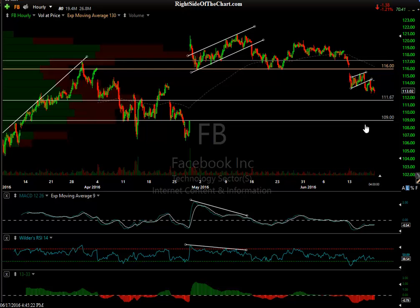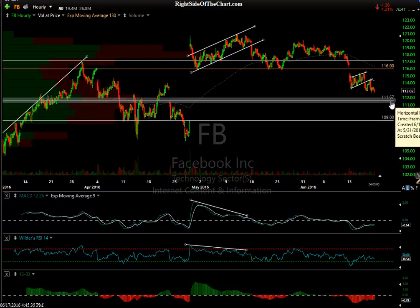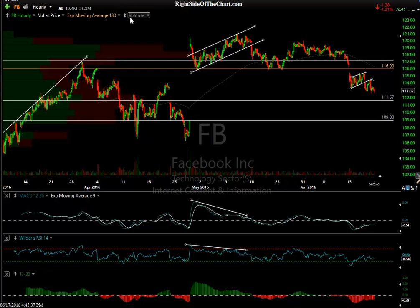And then going back to that 60-minute chart, we had this little flagging type action, broke down, ramped up, and then backtested it and moved lower. And these are your next stops, I believe, in Facebook: 111.67, 109, somewhere in that area. All right, let's go on to the next one.